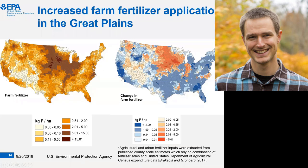One thing that was pretty intriguing is that unlike nitrogen fertilizer for farms, phosphorus farm fertilizer decreased by about a half to one teragram over the period of record. And this was due to big decreases in phosphorus fertilizer use in California and throughout the eastern United States, especially in the Chesapeake Bay region, after the Chesapeake Bay executive order. And similar to the nitrogen inventory, you've seen large increases in farm phosphorus fertilizer inputs.